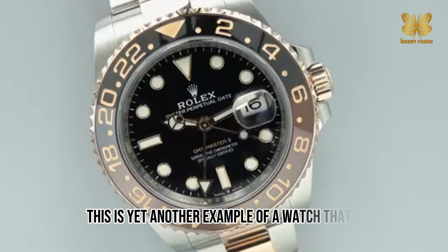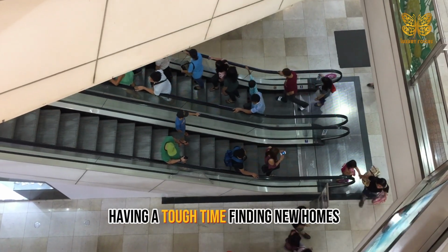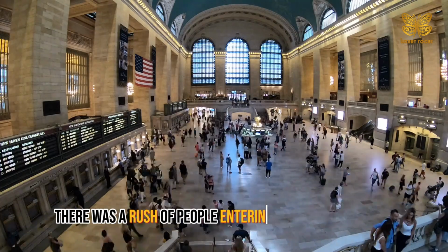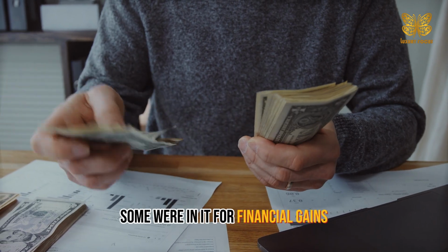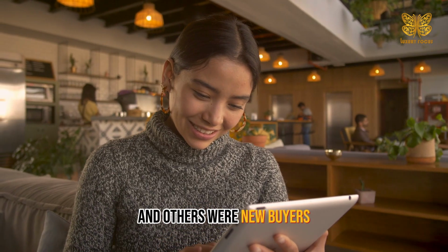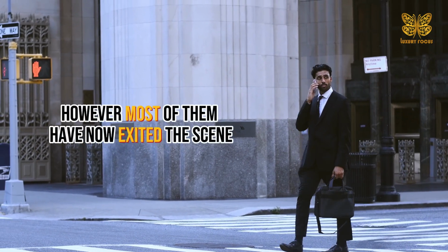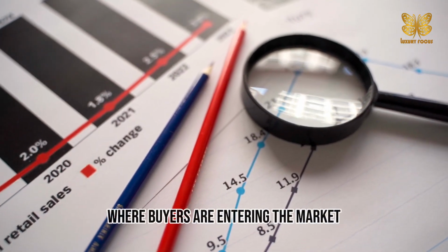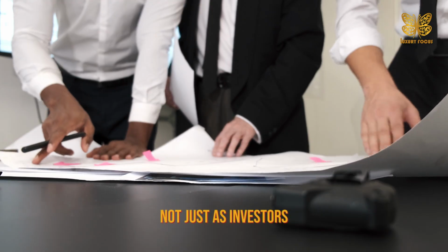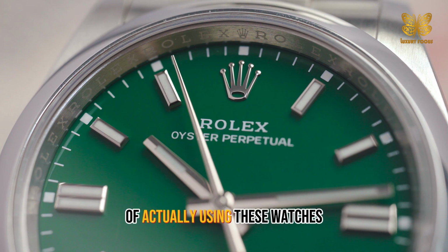$37,500. This is yet another example of a watch that's having a tough time finding new homes. In the past, there was a rush of people entering the watch industry. Some were in it for financial gains, and others were new buyers attracted by price surges. However, most of them have now exited the scene. What we're witnessing today is a shift, where buyers are entering the market not just as investors, but also with the intention of actually using these watches.